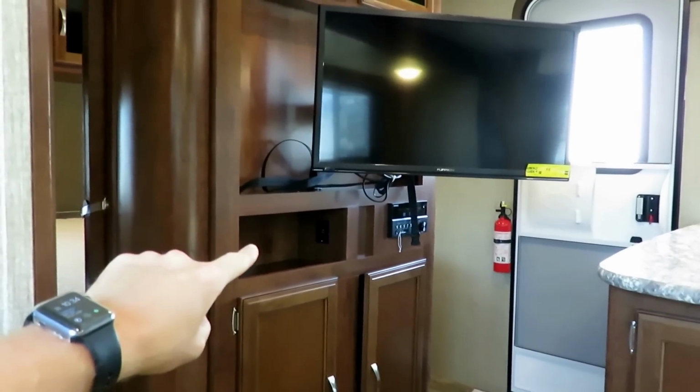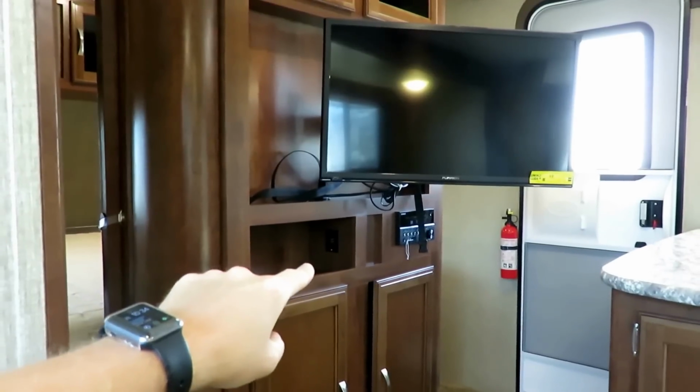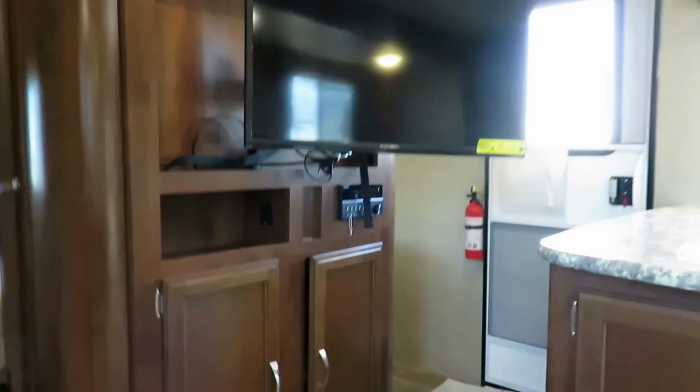Now we've got phone chargers, USB plugs down there. The stereo itself has an additional USB plug that can charge phones. It's Bluetooth, it's DVD, it does everything you need it to do.